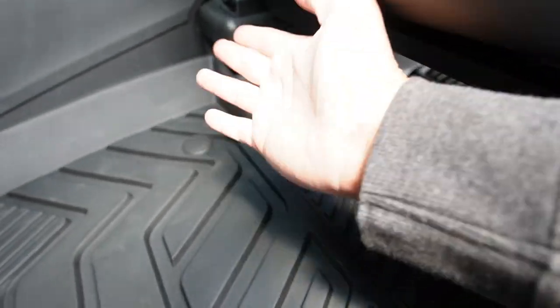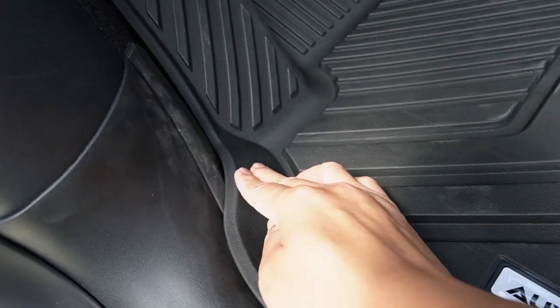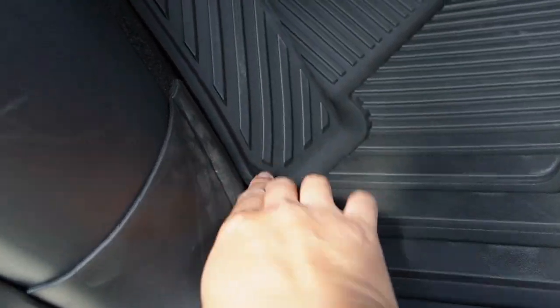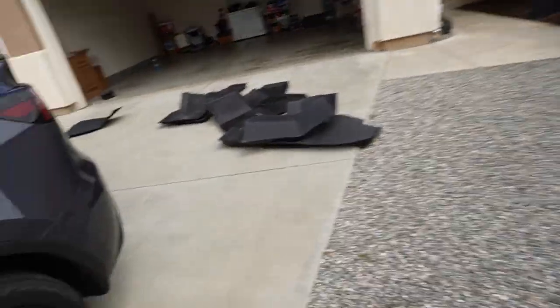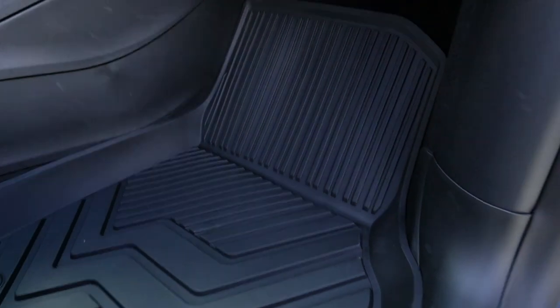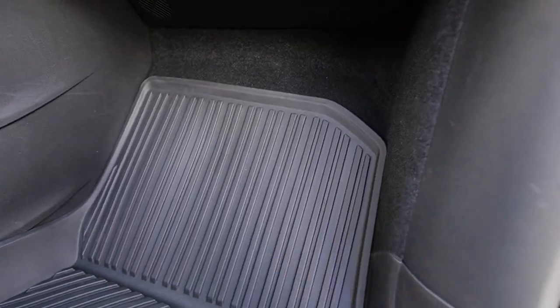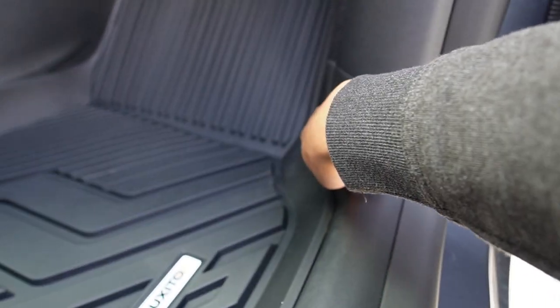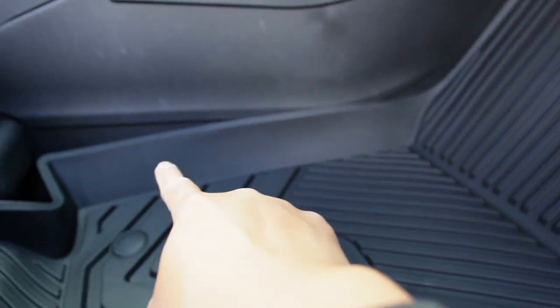It pops like this because I just took it out of the box. This one has a gap too. Alright, let's go check out the passenger side. And here's the passenger side. The top part actually fits a little bit better, with good coverage on the top. And then the side here is great. Here is great. That side looks good, no popping out.